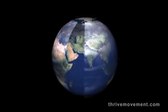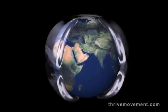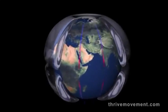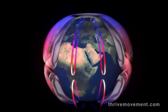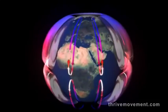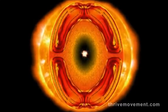That's the appropriate description even for the atmosphere of our planet. The weather goes from the North Pole down to the equator and then back up, from the South Pole up to the equator and then back down. Even the dynamics on the surface of the sun are very similar.